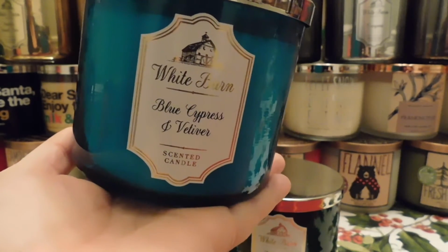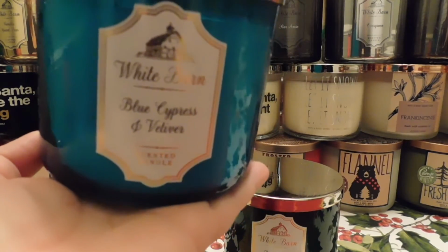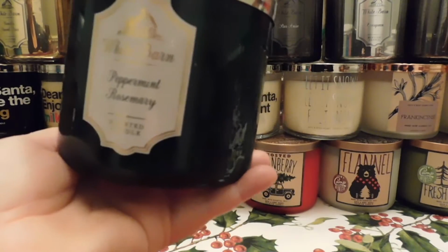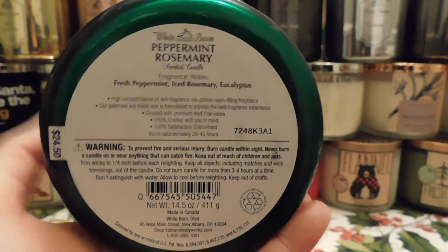It is fresh, sort of like Sparkling Snow is fresh, but if you like those fresh type scents, I think you'd like this one. And the last one I picked up in the White Barn Core collection is Peppermint Rosemary. It's this really dark green jar color, which I think is really pretty. This one is fresh peppermint, iced rosemary, and eucalyptus.